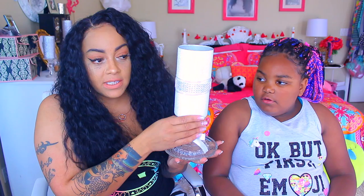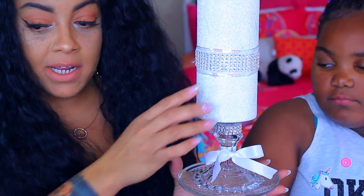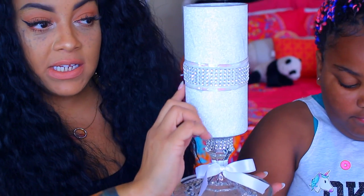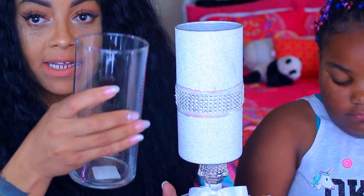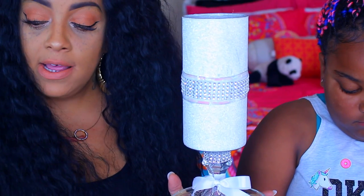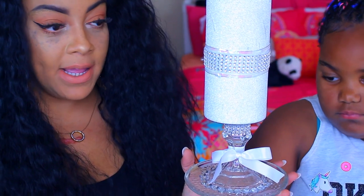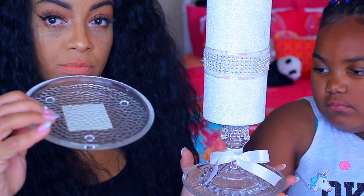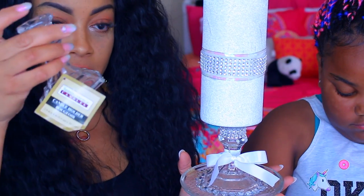So hopefully you can see that up close and personal. This is the item, the project that I made. This is the glitter sheet. And this is the glass vase. You can use it as a candle holder, a glass vase. And then you have the plate here, the candle plate at the bottom. And then, of course, you have the candlestick holder right here.